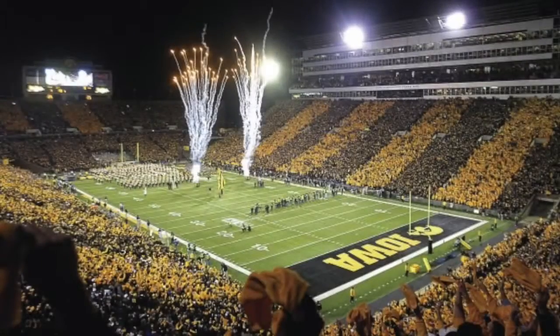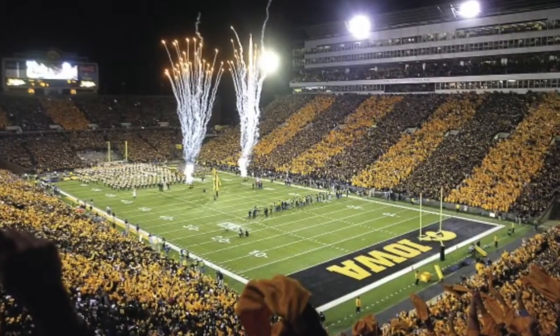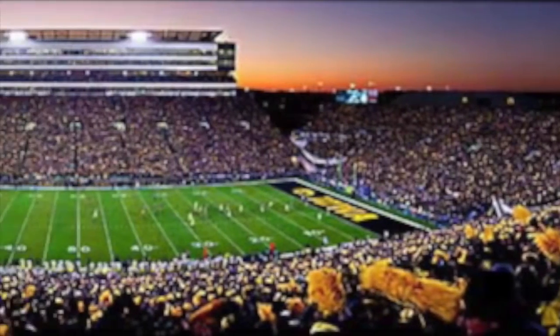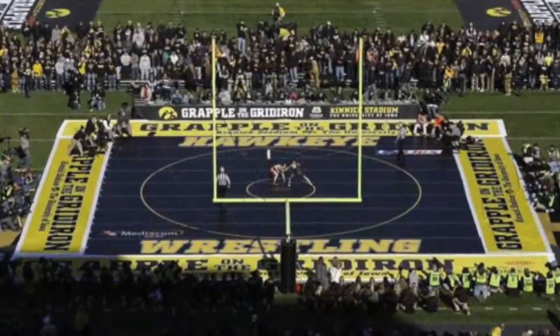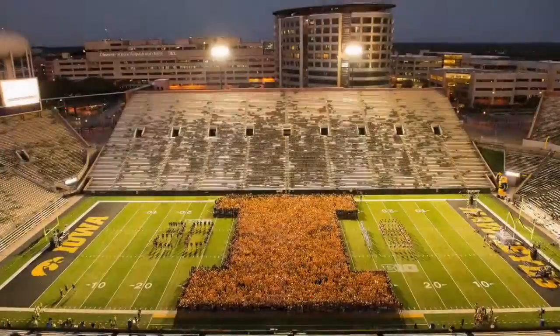As of today, Kinnick Stadium holds 70,585 people and is ranked number 7 in the largest stadiums within the Big Ten. The stadium has about 20 miles of bleacher seats, which are 79 rows high on each side. The stadium has been used for more than just football. It has been used for wrestling matches such as the Gridiron Wrestling Match, annual movie nights, and other Iowa events.